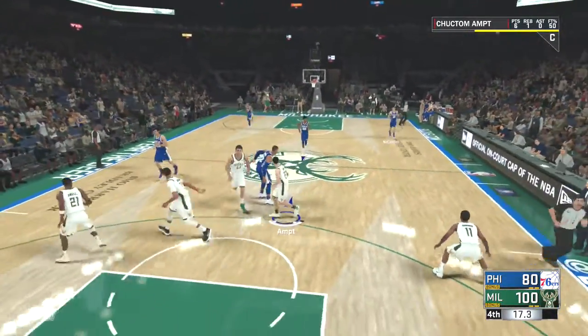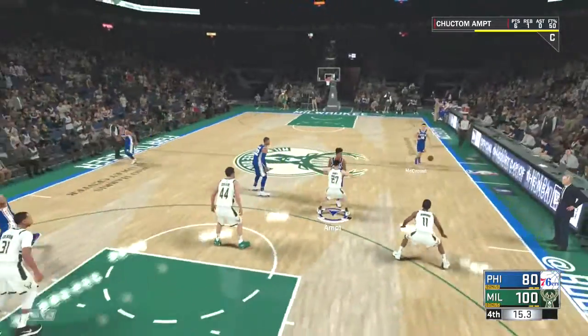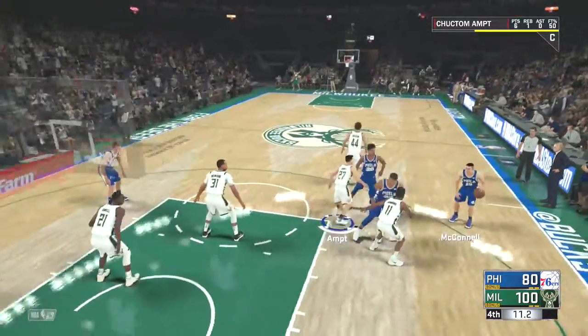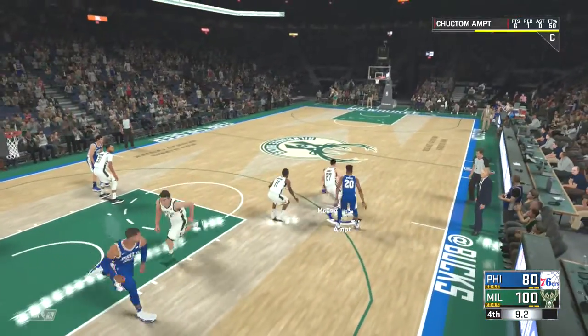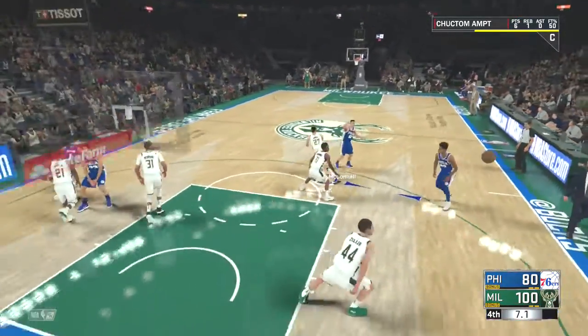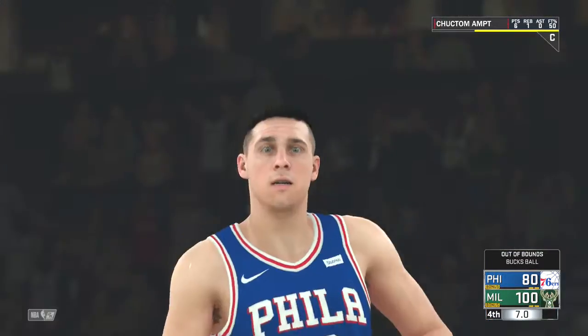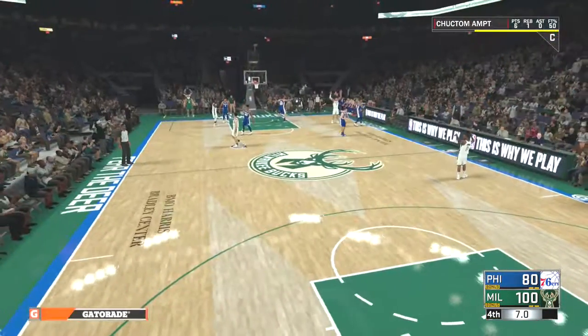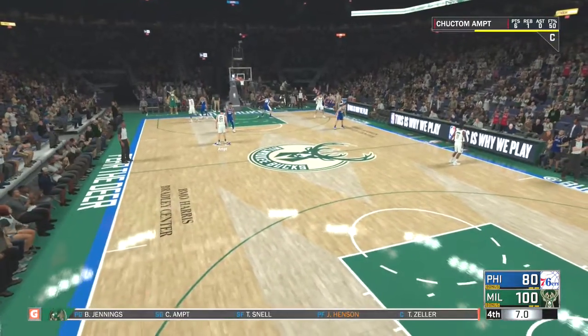And here are the 76ers now. Now McConnell. In the corner, Holmes with it. And out of bounds as the Bucks gain possession. Yeah, that's just not a good pass. I don't know what he's thinking there. A poor decision.